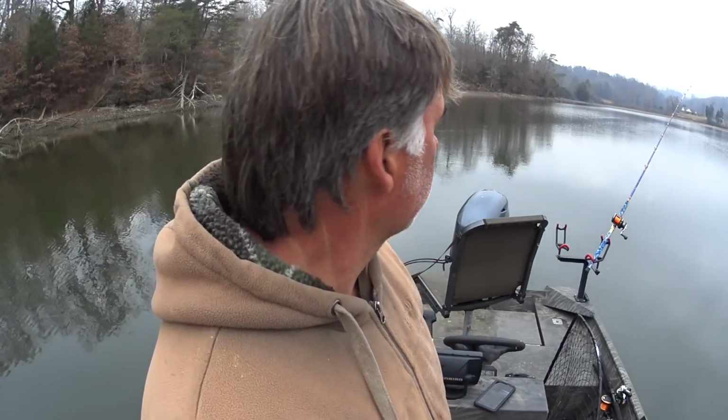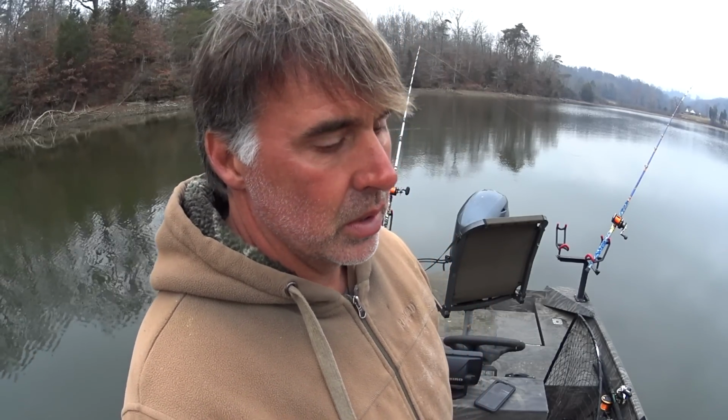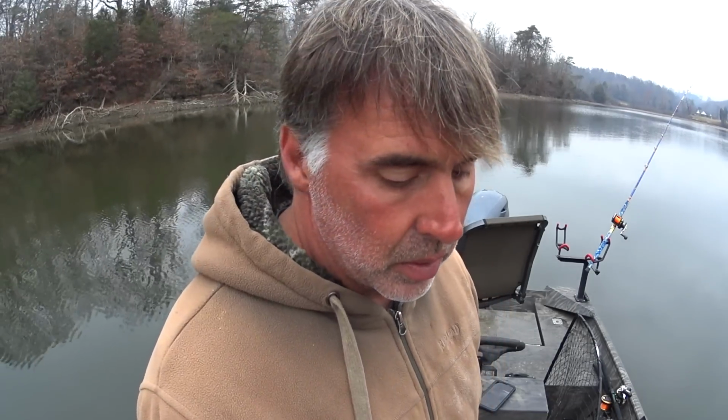I think we're going over some fish, but maybe not necessarily willing to eat. But by covering more water in a shorter amount of time, we will more quickly come across those fish that are willing to eat. So now we're going to run 0.7.